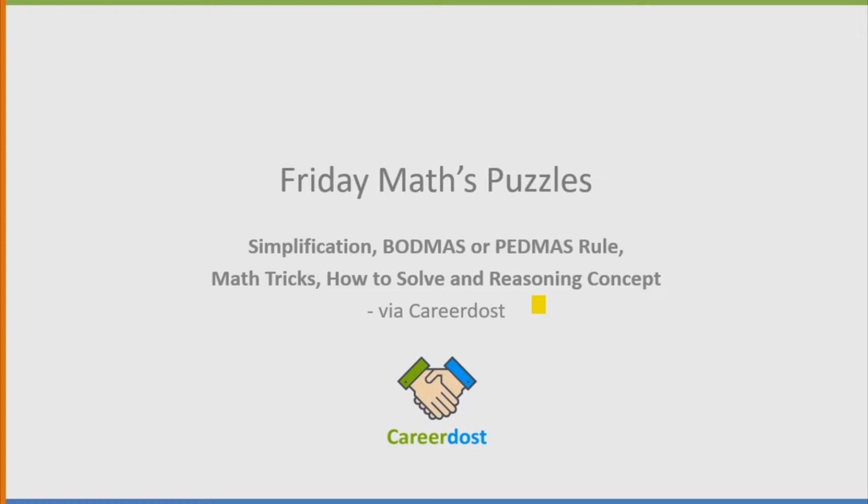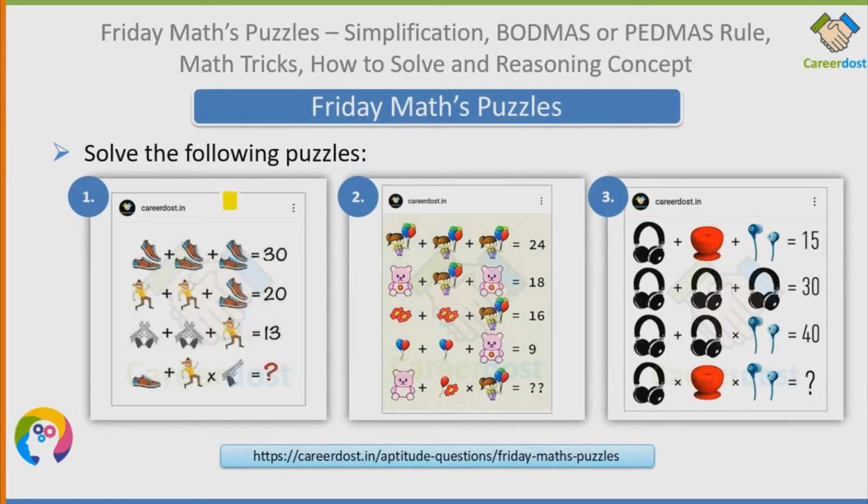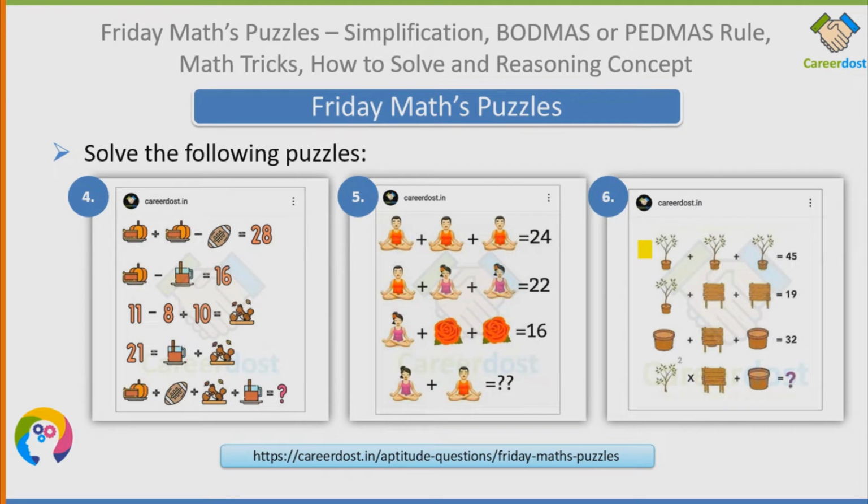Let me show you some of the puzzles that we are going to solve in this video. These are the puzzles that you might have seen or come across. If you have any doubts, please feel free to comment and ask. Also, if you have any other simpler way of solving the puzzles, please feel free to discuss it. We will be discussing these 6 math puzzles in this video.